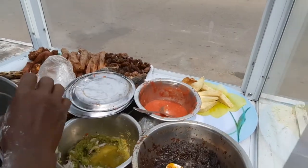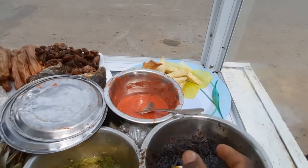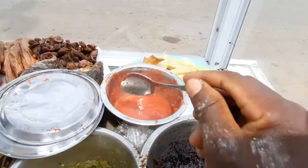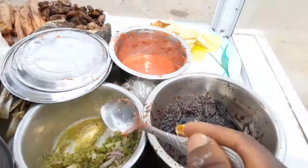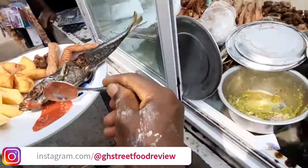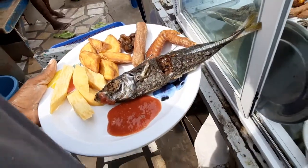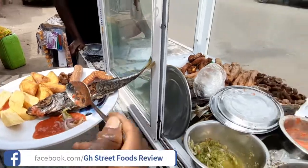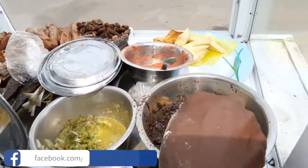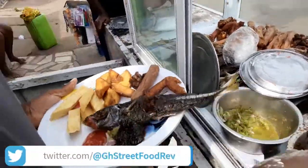Okay, so she serves the yam with a green sauce, red pepper, and then black sauce. So whichever one you want, she's going to give it to you. Red pepper. You can see she's giving me the red pepper. And the black sauce. She also has onions. Okay, so she's adding some onions to it for me. Yes, and then the black sauce goes right in there.